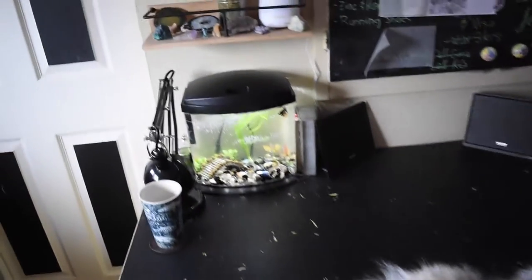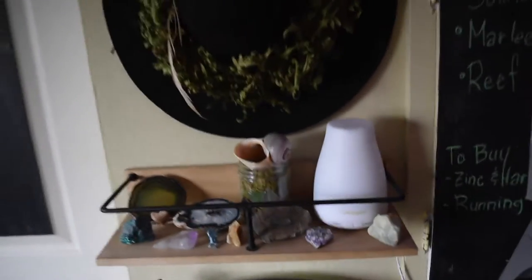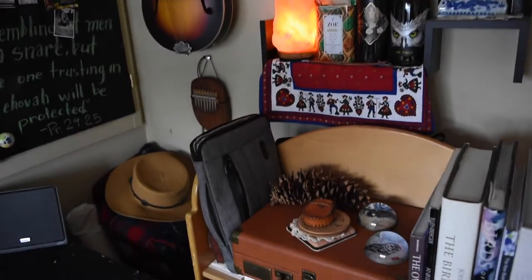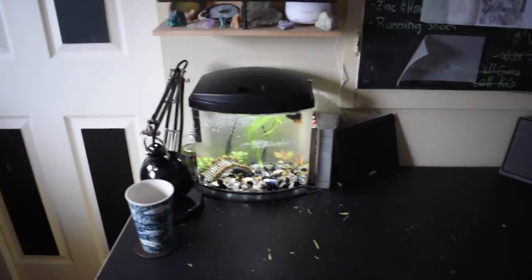So you can probably tell that I like to have lots of little knickknacks everywhere. I really like to put any kind of natural things around my room, and it really gives me a lot of inspiration while I'm drawing. And just having natural forms around me makes me feel a lot more calm, especially plants.